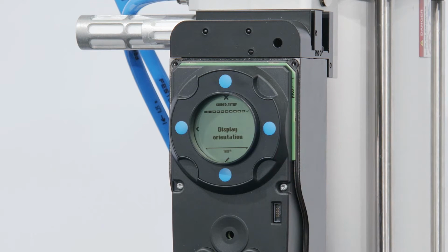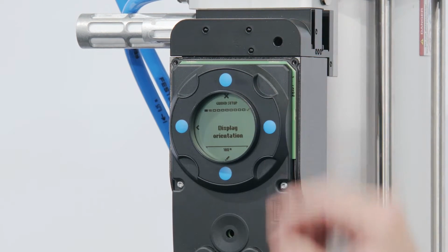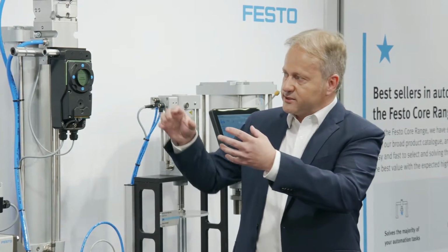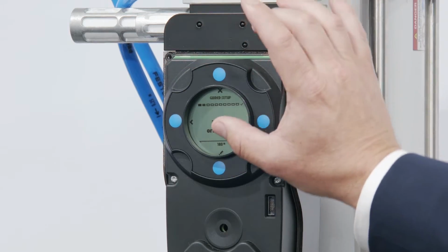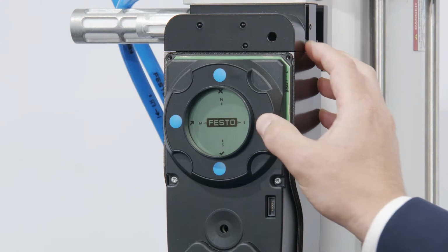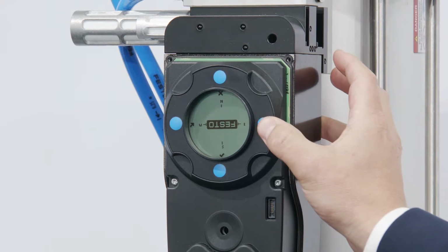In the next step, there is the display orientation. It's also possible to rotate the display by software. Depending on your installation conditions, you may have to rotate the reading direction of your display. You can enter here, for example, and choose different reading directions of your display.